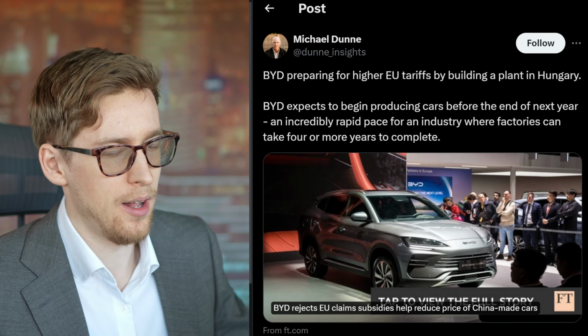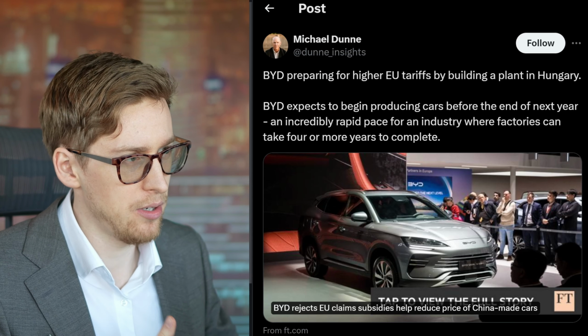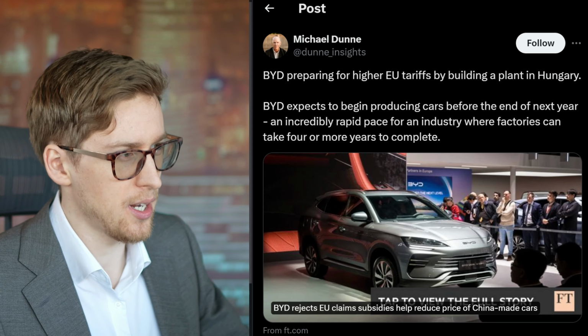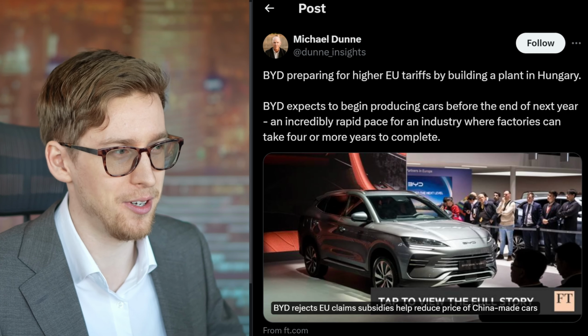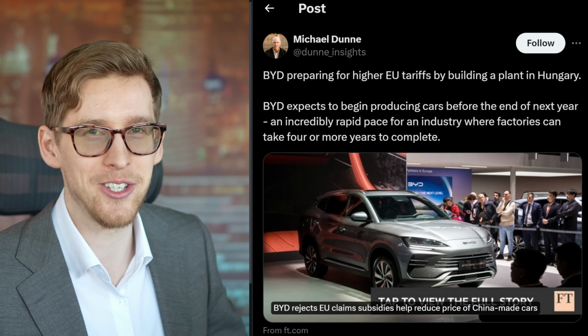If you recall, the European Union is not happy with BYD, but BYD is building a plant in Hungary which will help BYD avoid these higher tariffs. And BYD expects to begin producing cars before the end of next year, an incredibly rapid pace for an industry where factories can take 4 more years to complete, but that's just an estimate. We'll see if that actually happens. This is not China, this is Europe we're talking about.